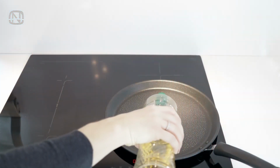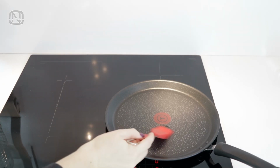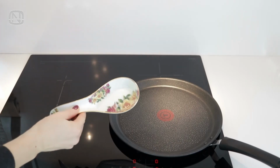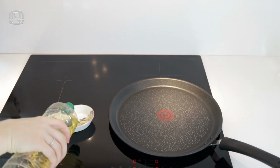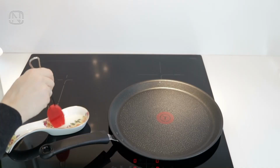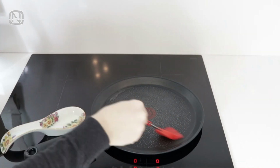Sometimes we use too much oil to grease a frying pan when cooking pancakes or crepes. But I have good news. There is a solution for that. Use a spoon rest like this one. Pour some oil in it and the cooking process will go much smoother.